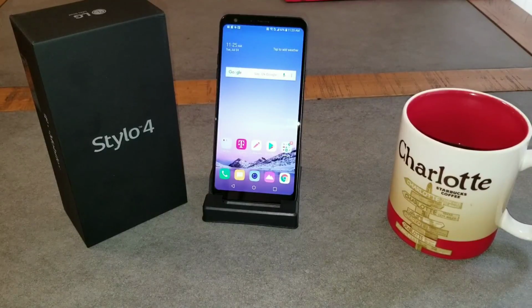I mean, my Note 8 is still on 8.0. Samsung, what are you doing? Well, I should say T-Mobile. What are you doing?